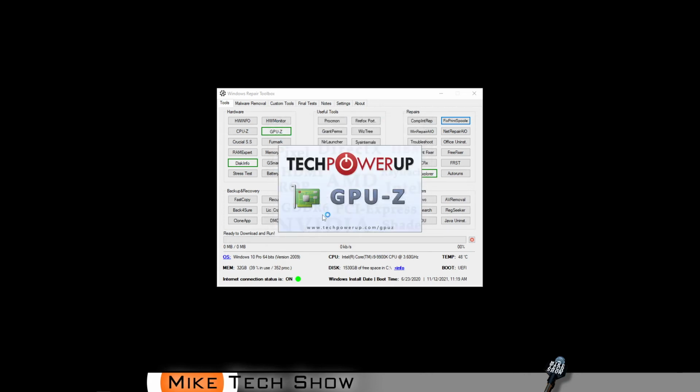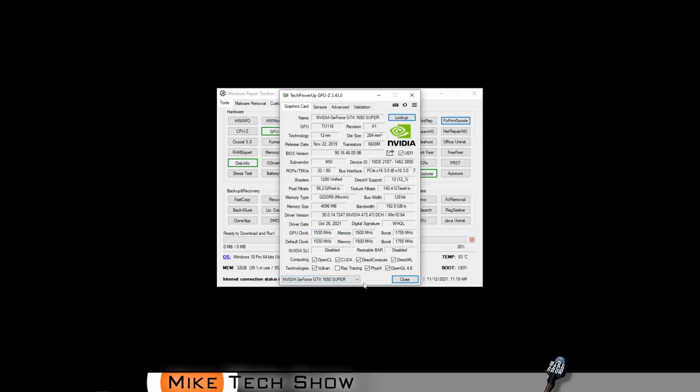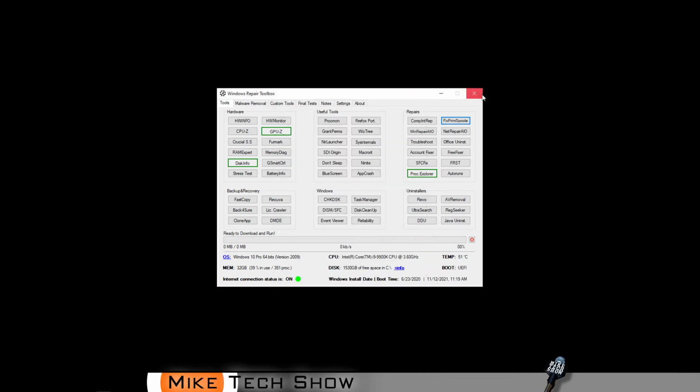So here we go. This is the graphics GPU-Z. And this is everything you ever wanted to know about your graphics card. The CPU one is everything you wanted to know about your memory and your CPU. So very, very cool. And you can see I have an NVIDIA card, the GTX 1650 Super, if you can read that, because it is very tiny, I know. So now you have some great utilities. I believe that is a required download. It should be on your USB stick for go-to tools.